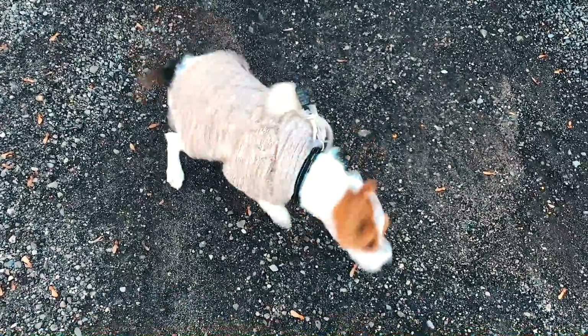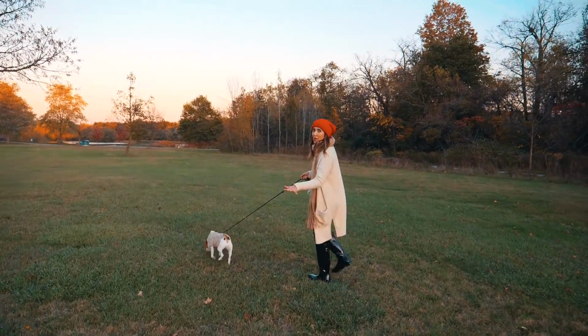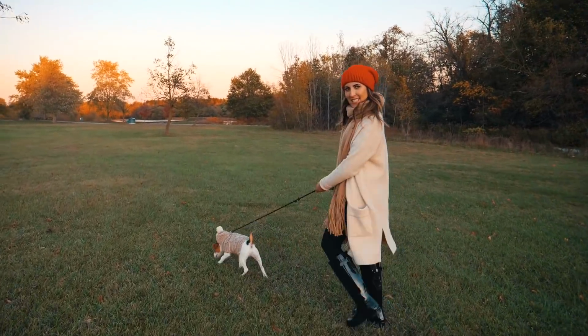Let's go, sweetie. Yay, shake it out. She's got a cute little sweater on. She's going crazy because there's so much goose poop in the grass. I know. She's trying to eat all the goose poop. Yeah. That's our classy lady for you.